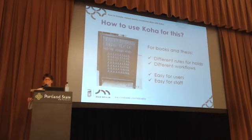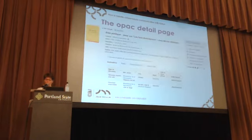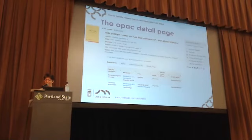We have no problem adding a new item type for books in closed stacks and changing the circulation rules in Koha according to our needs. But we want the user to be aware that they will ask for a book in closed stacks that will be available for them within an hour. And it's not the case for the classic holds that are only possible on books on loan. So we change the button.